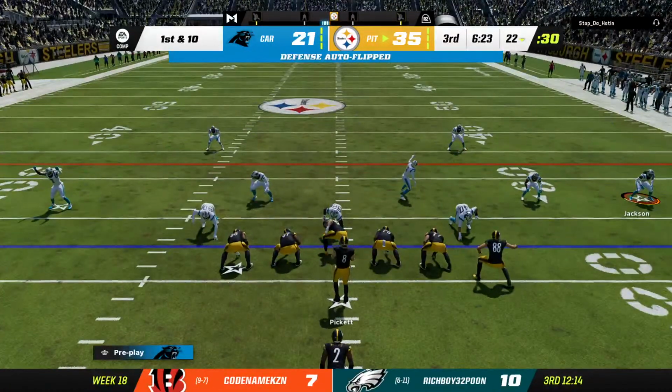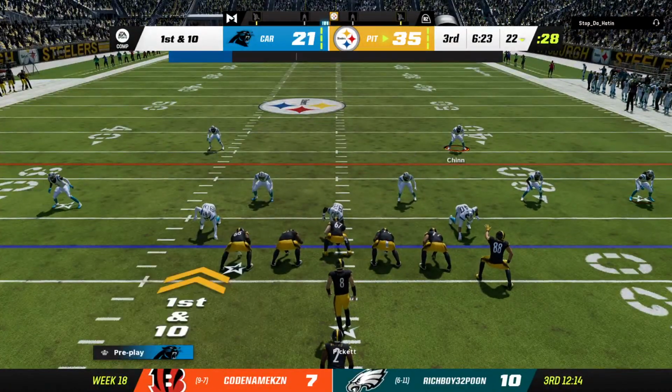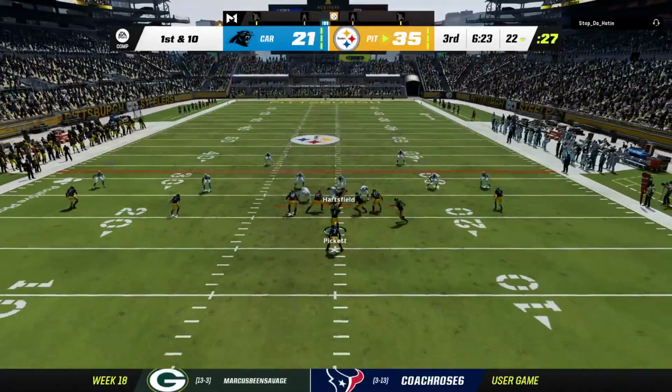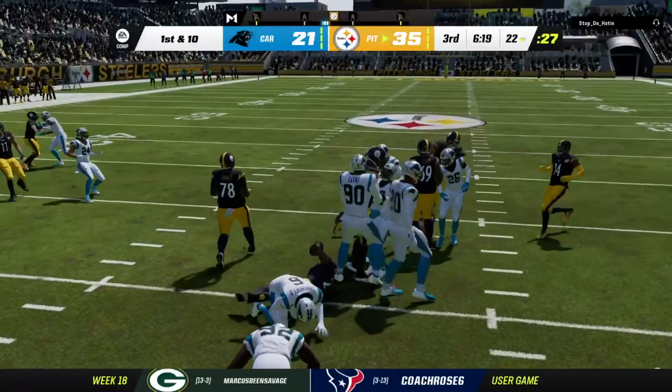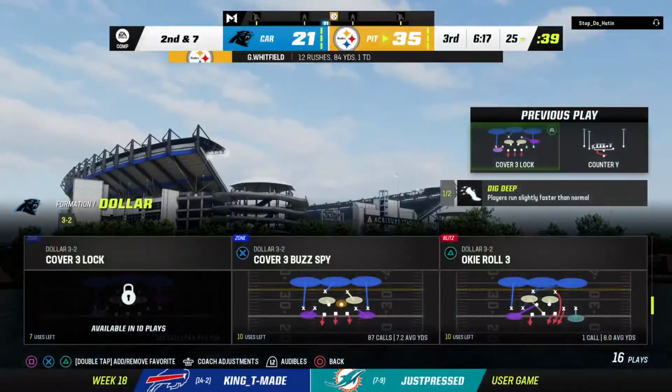The Pittsburgh offense at the line to start their next drive. Their lead down to 2 scores after the touchdown a moment ago as they start with a 1st and 10. A gain of 3, 2nd down.